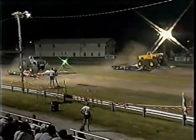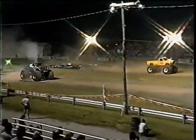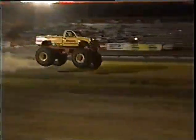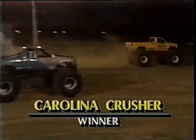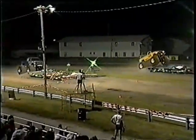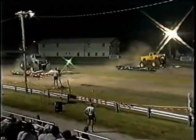Okay, they both start off real good. Crunch runs just like he always does, a little bit slower the first step, but he's having problems with his engine. Carolina just takes a nice, easy pass to take the win. He will advance to the finals. Well, Crunch looks like a steam engine. Yeah, he looks like he had a little bit of a problem right after the first set of cars.